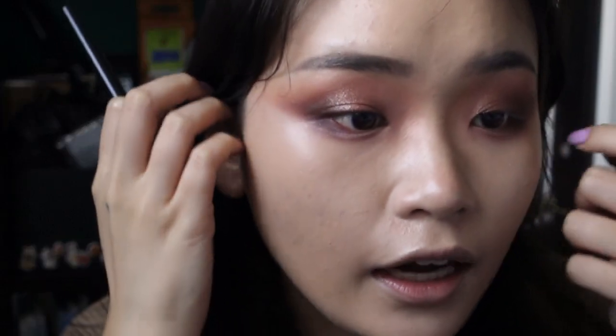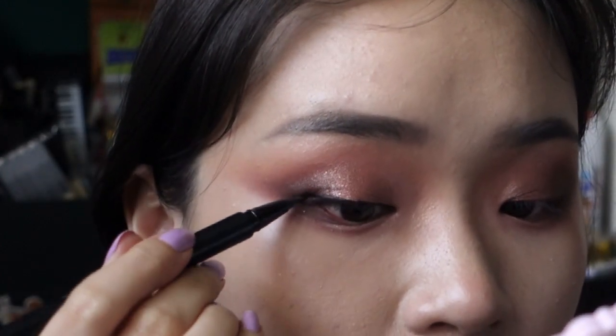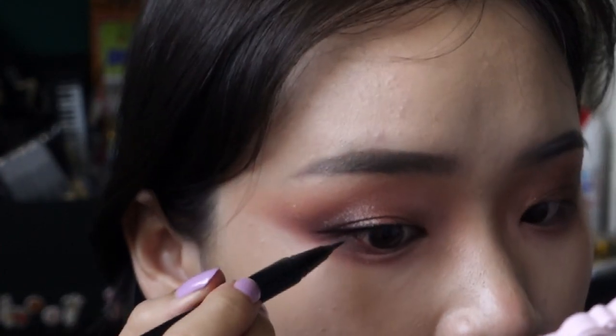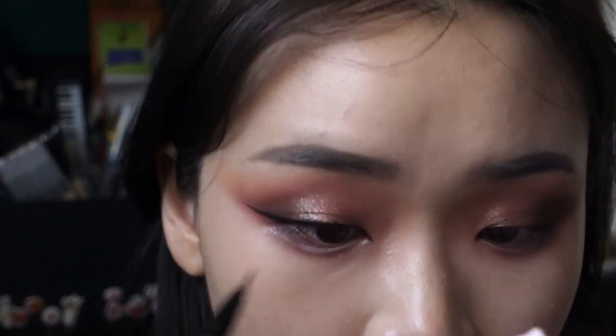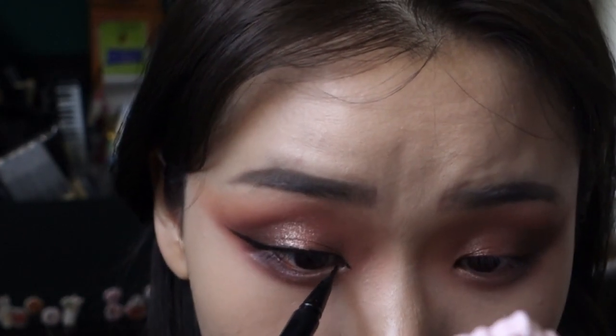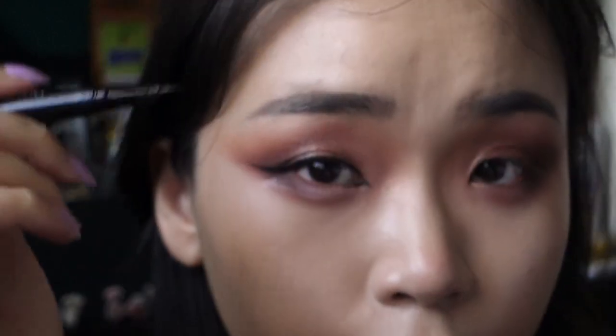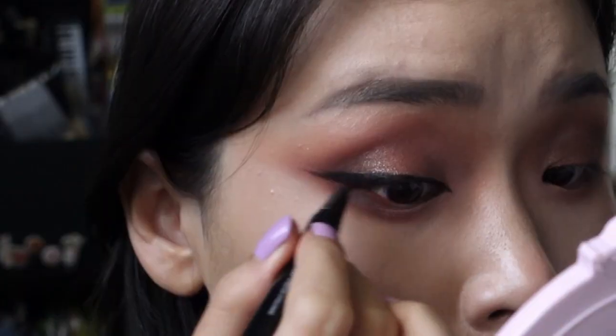That's when everything's gonna come together. So just ready your eyeliner pen. I'm trying to create a thinner line this time, just to see how it fares first. Always point the inner corners. What do you think? I think I'm gonna go for an even bigger wing.